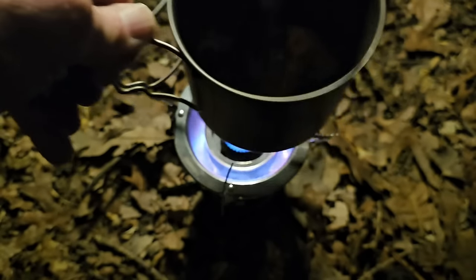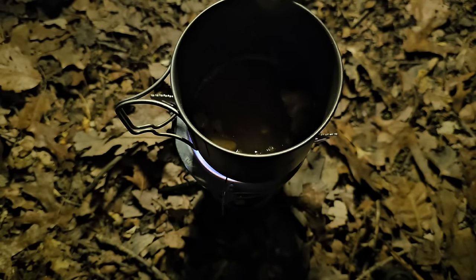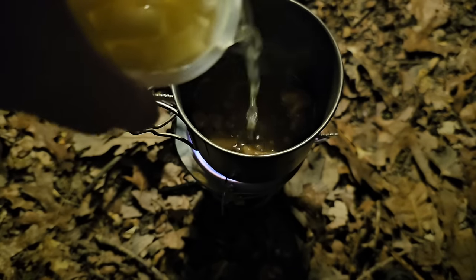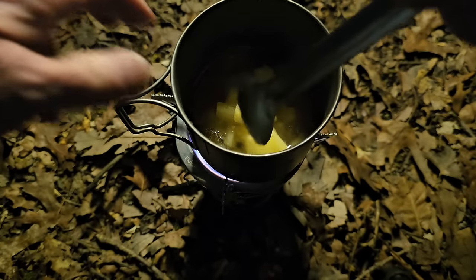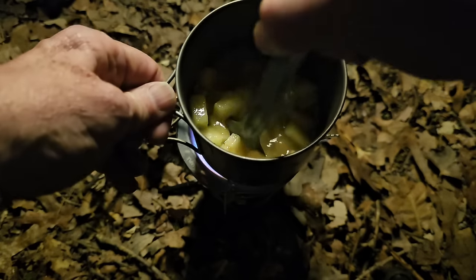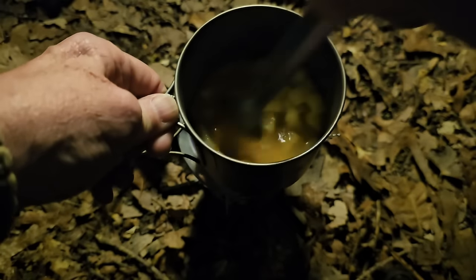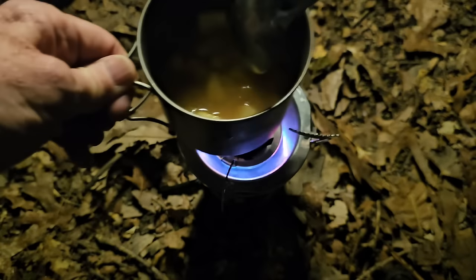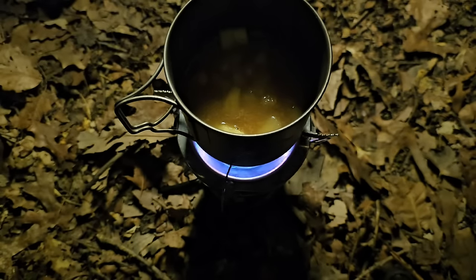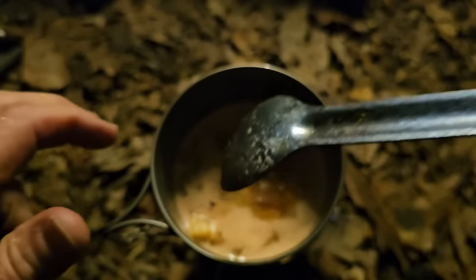Ooh, good. The next thing you want to do is get some liquid in there. I put the pineapples with all the juice right in there. Those are those pineapple tidbits. That'll help it from sticking on the bottom. Just make sure it's all mixed up. While we're at it, we might as well put our cherries in there, and some of the cherry juice. She's a bubbling.